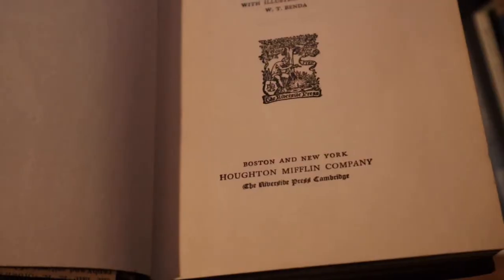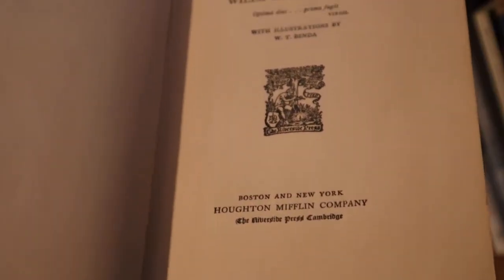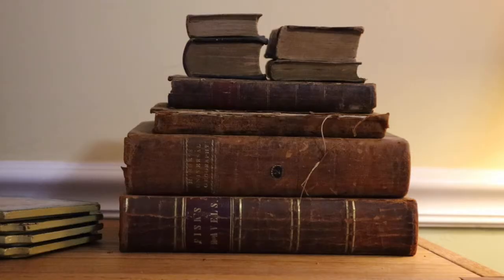This first edition was published by Houghton Mifflin Company in Boston and New York. And there's the title page, 1918.